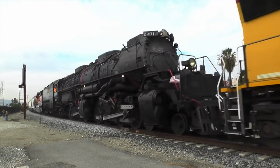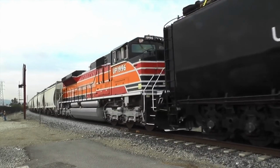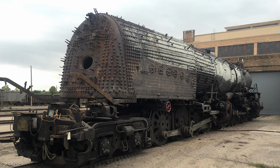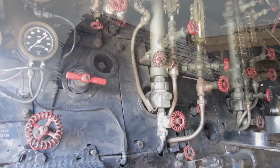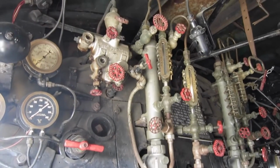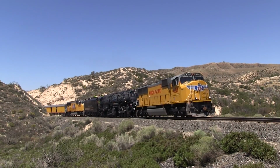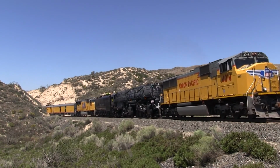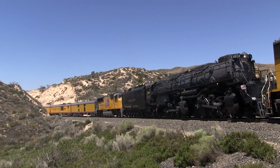The firebox was 155 square feet with 5,900 square feet of heating surface. So the boiler operated at 300 pounds of pressure and generated roughly 6,000 horsepower. Now, it could pull a train weighing nearly 8 million pounds up a grade of 1.15%, which was pretty pervasive in that neck of the world.